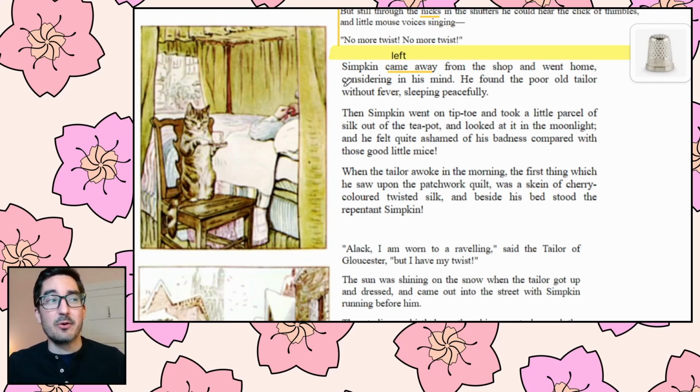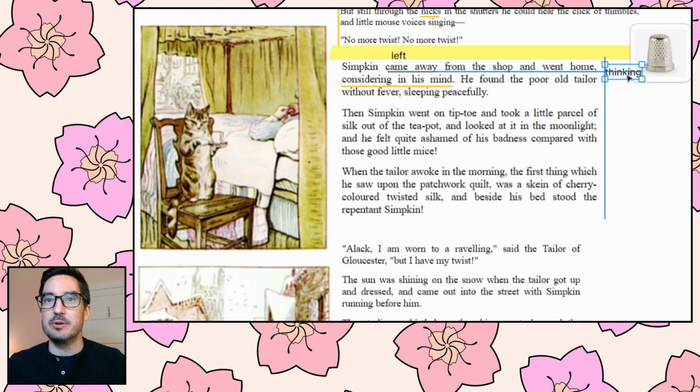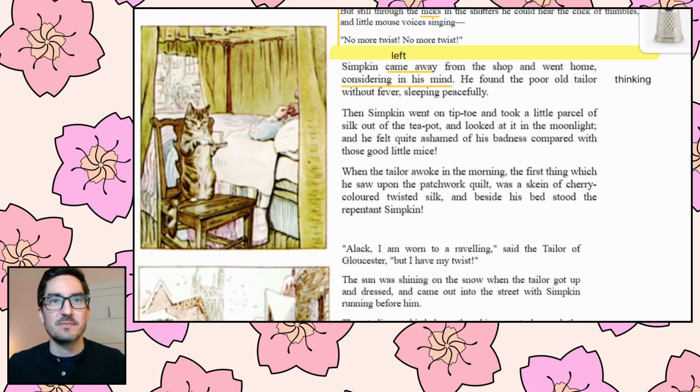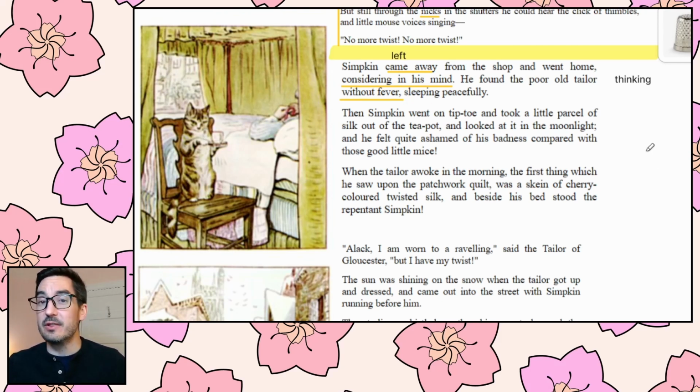Considering in his mind. Now, this is not something people say anymore. Considering and thinking are similar. And so now in modern English, we would just say thinking. So he's just thinking to himself. He's considering, meaning thinking, in his mind. So thinking in his head. People now would just say thinking or thinking about things. And he found the poor old tailor without fever. So he's feeling better. He's not sick anymore. Sleeping peacefully. So sleeping in a nice way.